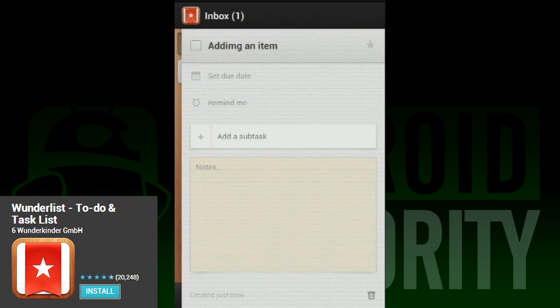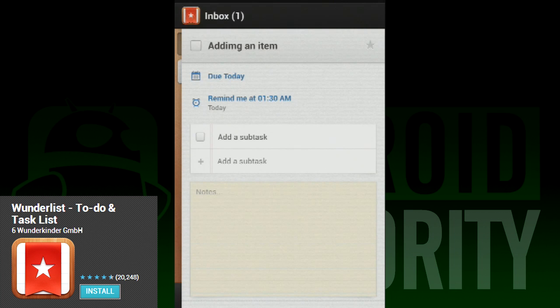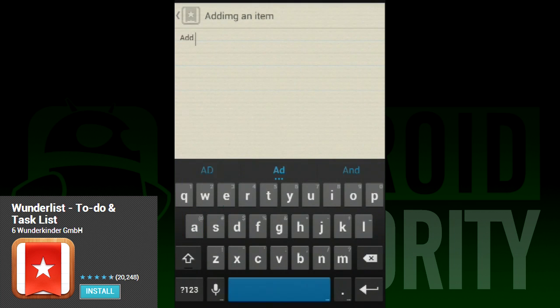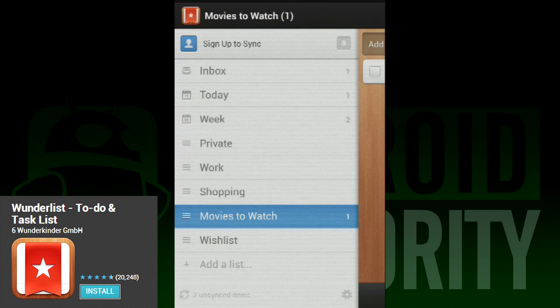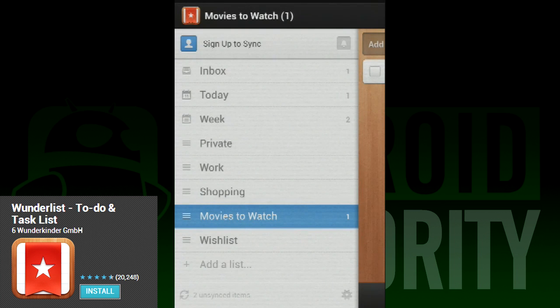You can create new tasks, add subtasks, and even organize them in various categories. So if you have a work folder, a home folder, a vacation folder, etc., you can really keep track of your day pretty well. You can even sign up for an account for additional features. If Wunderlist just isn't what you're looking for, our second recommendation is Tasks by Team Tasks.